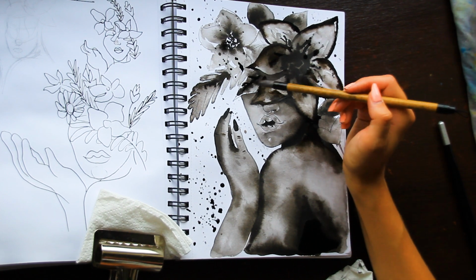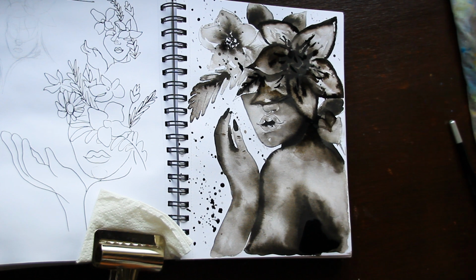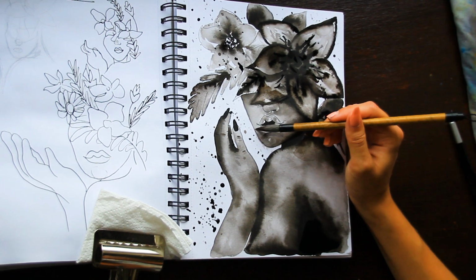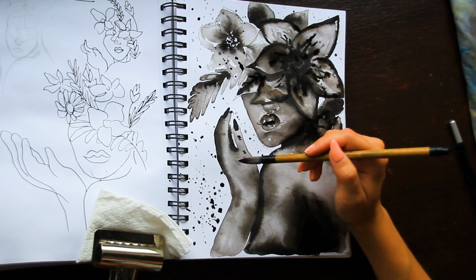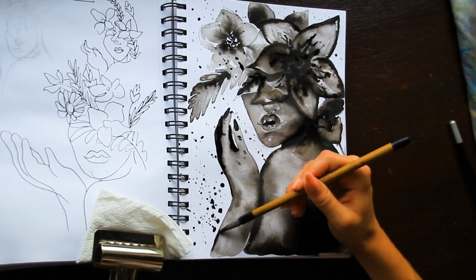So obviously at the end I don't really like a white background, so I just splattered a load of ink and it went everywhere. But I do think that the splatters really helped, and I didn't mind getting some on the actual woman and just on the hands and that kind of thing. I don't mind them going on the flowers. I thought the splashes looked quite nice actually, being on the flowers and everything.